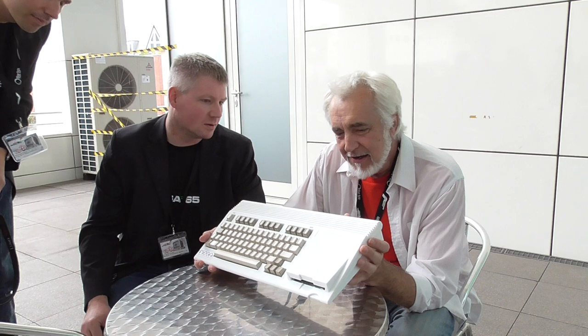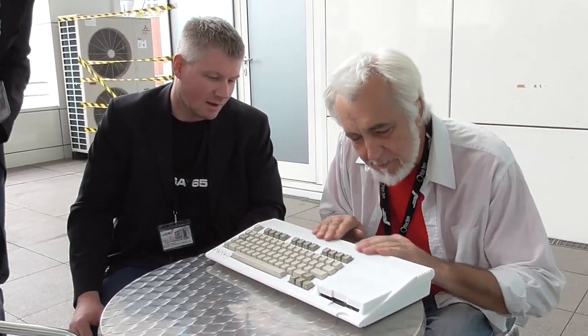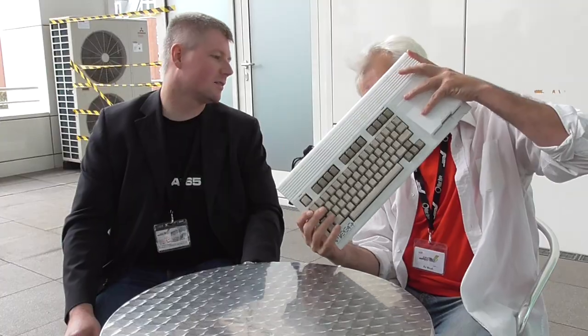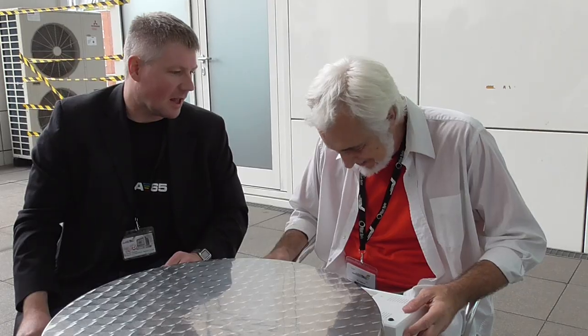We also have an original C65. And we want to bring this into production next term. And this is a really interesting project. It has an FPGA component inside, emulation software and, no, it's great to have. Is it working? It's working.